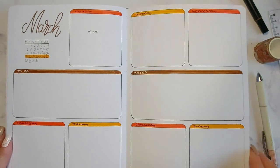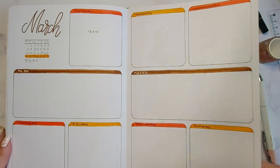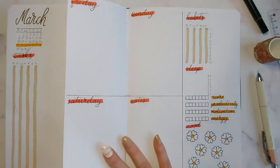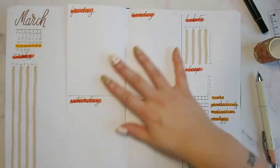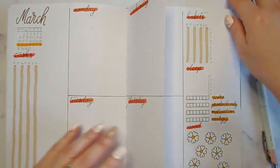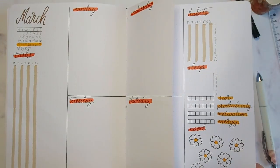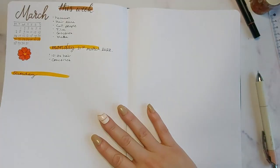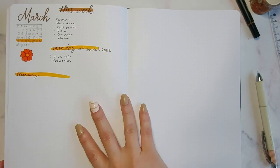One of my personal favorites. Definitely need to try this. Absolutely going to try this. The Dutch door layout. I'm gonna try to see if I could do a Dutch door layout with monthly trackers. That could be interesting. So yeah, definitely gonna try that out for some time. So watch out for that video. And the Freestyle. That's it for this video.